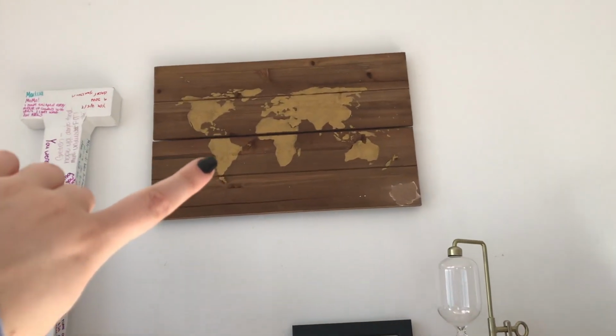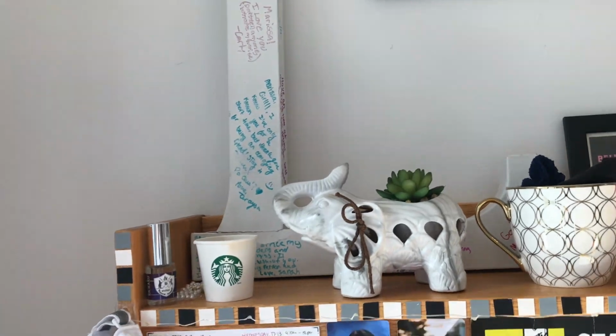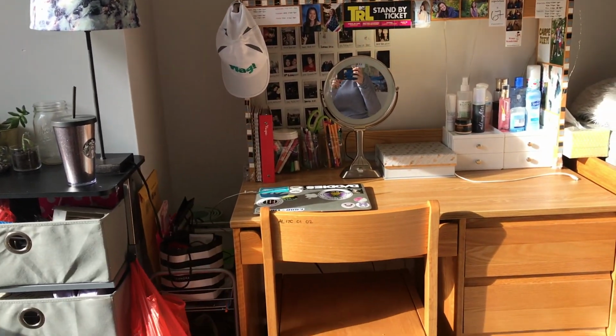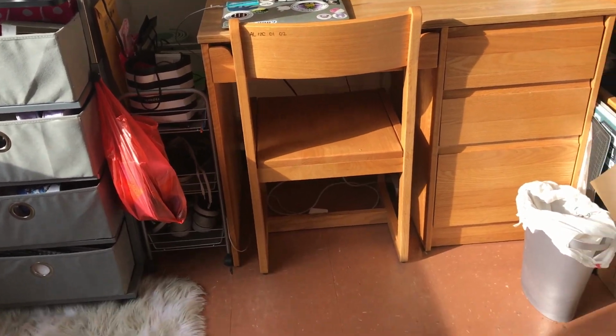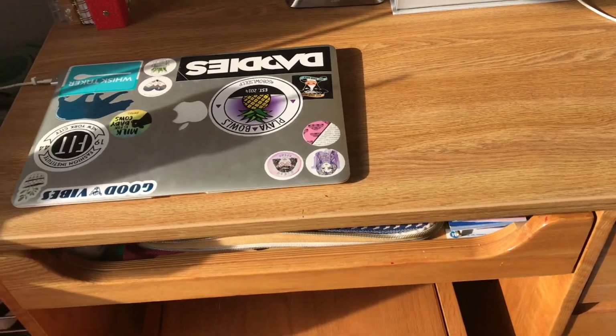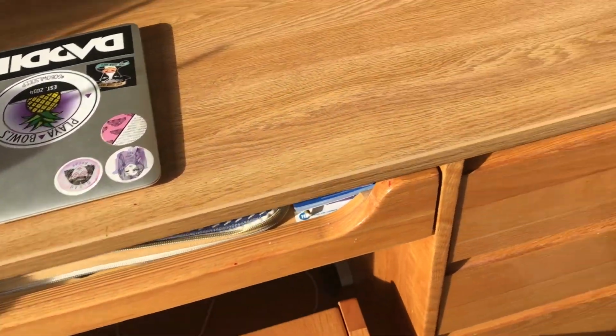I painted this actually, so that's kind of hanging there. Oh, and this is the L that I got from Leaders. That's a little overview of this whole area. And then I have my trash bin down there. The great thing about alumni desk is that they have this little pull-out drawer here, which has a lot of random stuff in it right now. And then it has these three drawers here.